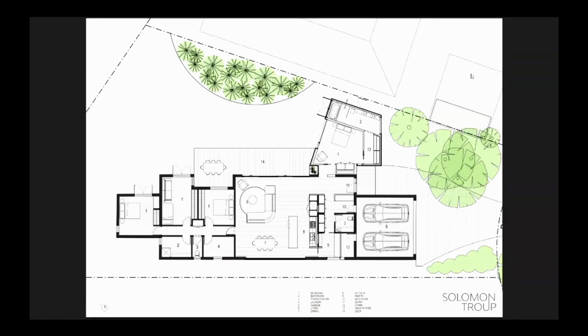floor plan moving forward. And you can see the entry to the master bedroom wing, which is now removed from the living area, was inserted through an existing opening. So that again, just reducing waste and whatnot.